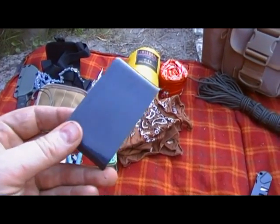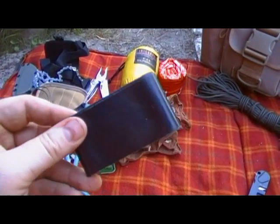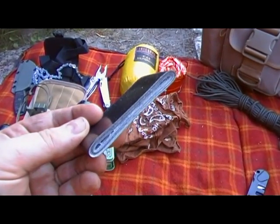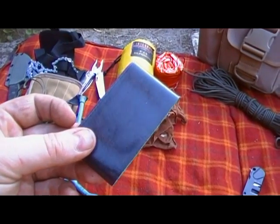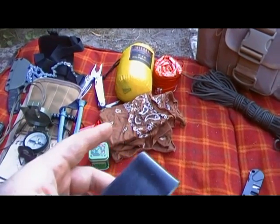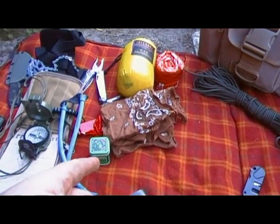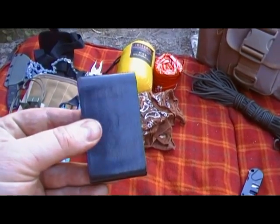Duct tape is going to be number 17. This is another thing I could probably go into a 10-minute video for, and we're going to take our time here. For repairs, for blister care on your feet, for bandages. If I cut a piece of my bandana and use some antiseptic bag balm, I could use this as a waterproof band-aid.